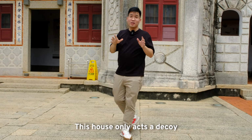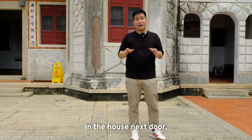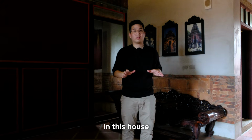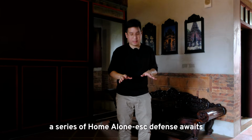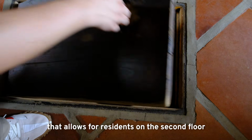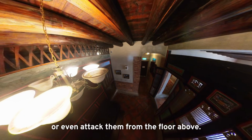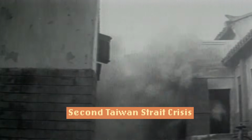This house only acts as a decoy as the pirates are looting the house and the owners are taking precautions in the house next door. In this house, a series of Home Alone-esque defenses awaits, such as this trap door that allows residents on the second floor to see the robbery that's happening downstairs, or even attack them from the floor above.